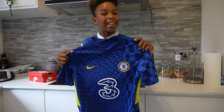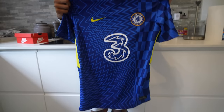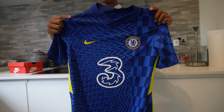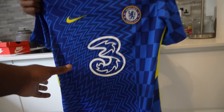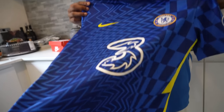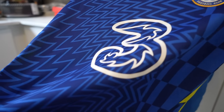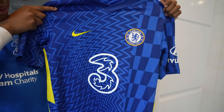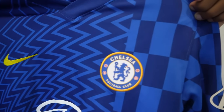Decent. And Dad, you're going to be wearing this kit, the latest Chelsea kit. Oh my gosh, I feel like such a traitor. But I've got to be honest, I do like it. It does look really nice. It doesn't mean I'm a Chelsea fan because I like the colour of the kit. I like the design on it. The zigzag patterns into the rectangles is decent.